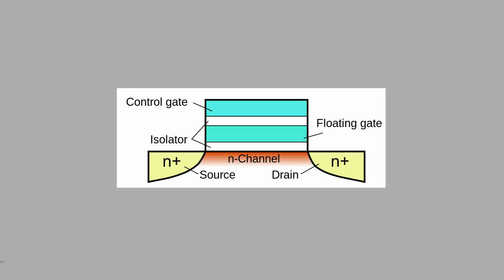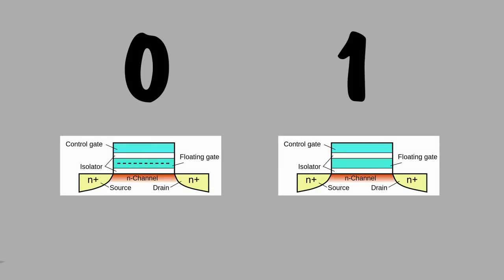Number 2. Flash memory. To store bits of information, zeros and ones, in flash memory, so-called floating gate transistors are used. A negatively charged floating gate corresponds to a bit value of 0, while a no-charge floating gate corresponds to a bit value of 1. To inject or erase electrons from the floating gate, the same quantum tunneling effect is used.